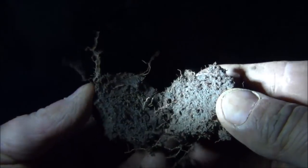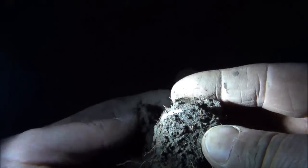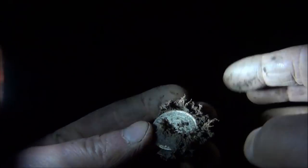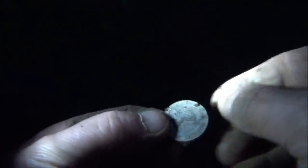It looks silvery. It's a coin, look at that. You can see the milling around the edges. What do you think it is? I know. It's a George V shilling. And that gave a great signal on the Deus, didn't it? Yeah. There you go, I told you there was still some coins in this field. What's that date? 1918.